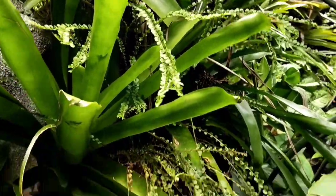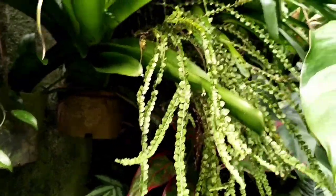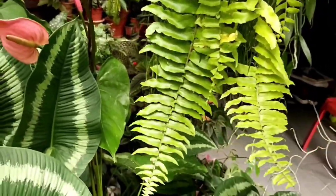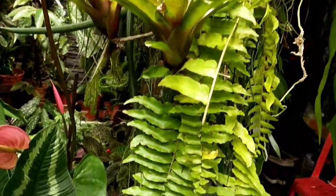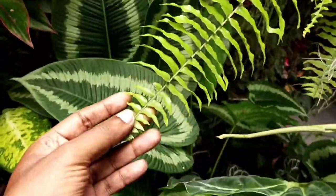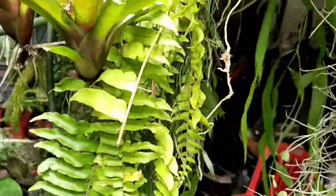Now the beauty of the ferns is that they fall into the secondary type of plants, where I've just planted them in every nook and corner of my hanging pots, because I find that they don't really need so much space. So I just have to pull out a small root ball and tuck it into a pot, and they just do fine.